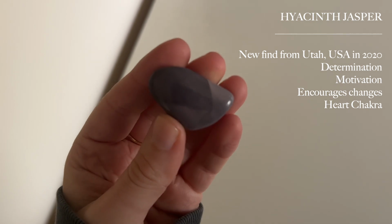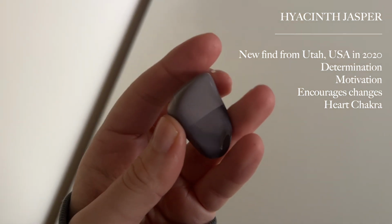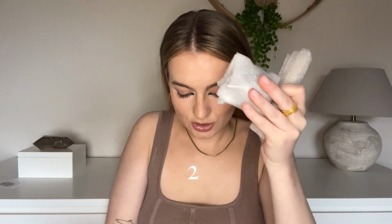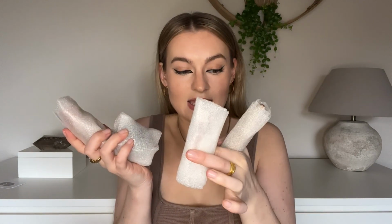She said that she bought most of the hyacinth jasper at Tucson. She was one of the only sellers that had this mineral in stock, so I am so happy that I managed to get my hands on it. She is so beautiful. Okay, so we have 1, 2, 3, 4 other crystals in here. This looks to be the petrified wood, and it's a little petrified wood wand.